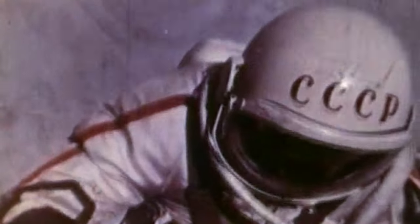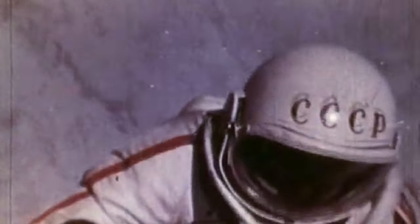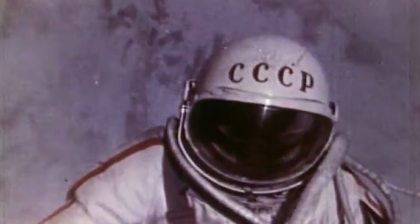Days before Gemini 3 was due to blast off, the Soviet Union launched a two-man spacecraft. What nobody was expecting was another record, the world's first spacewalk. Cosmonaut Alexei Leonov left his Voskhod 2 capsule to float freely in space for 12 minutes.